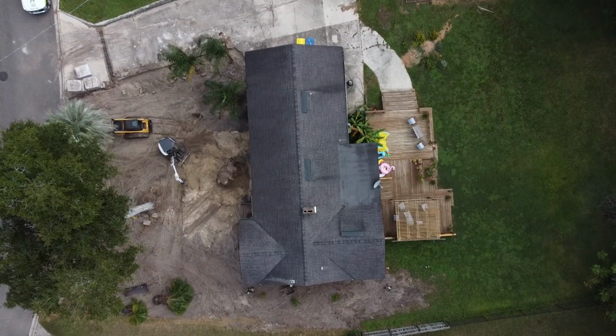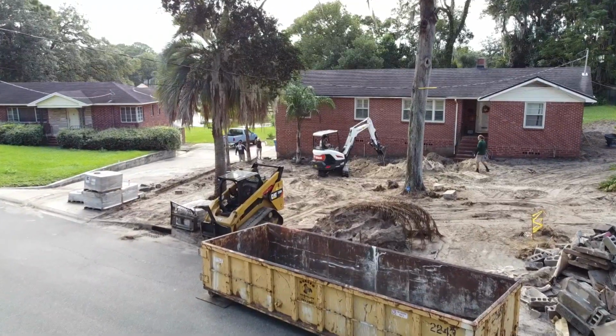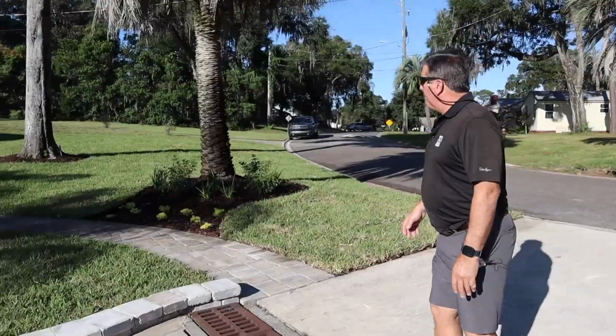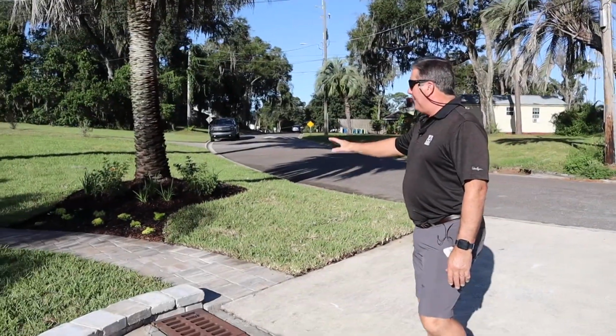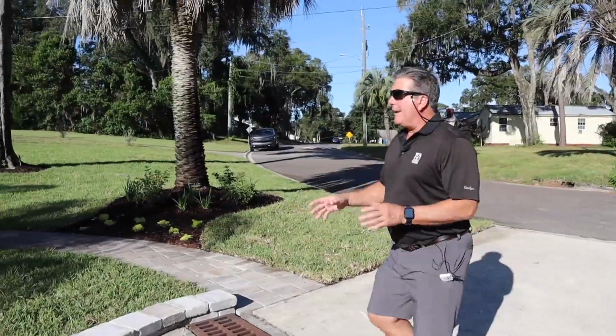So just to point out everything we did here, this project, once we tore it out, was nothing but dirt. We came in, we graded it, we added more dirt. We put in the irrigation system. They had no irrigation. Came in, did the hardscape, added the sidewalk, added the walkway, the wall, then came in and did all the landscaping.